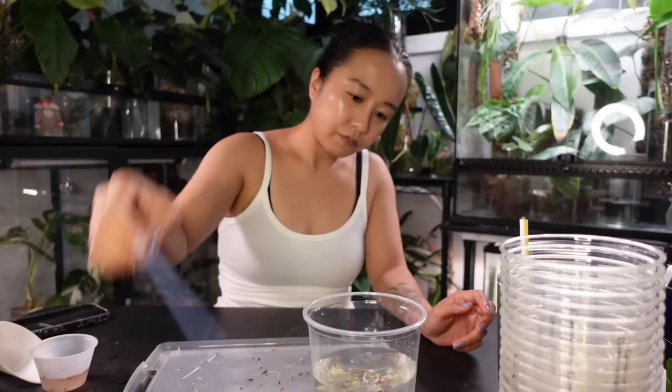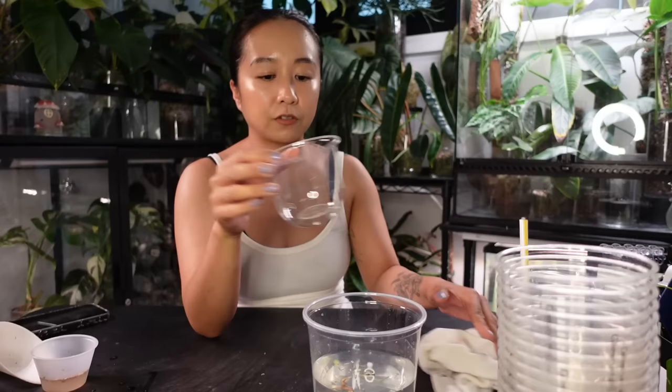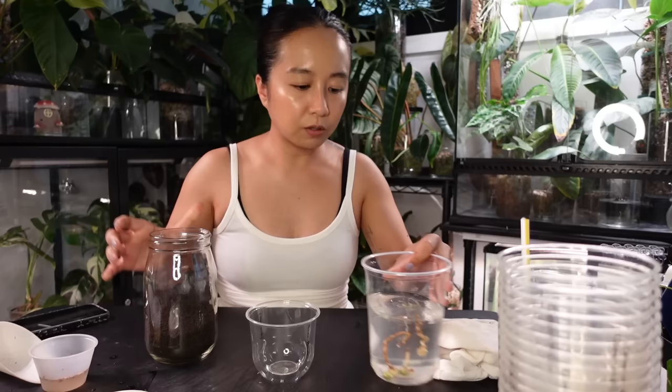And what I'm going to be potting it in are these nifty little, I think these are tiny coffee cups for a cafe, but they're perfect for corms. So what did I say I was propagating in? Oh yeah, stratum. So how many corms do we have? Seven? Okay.